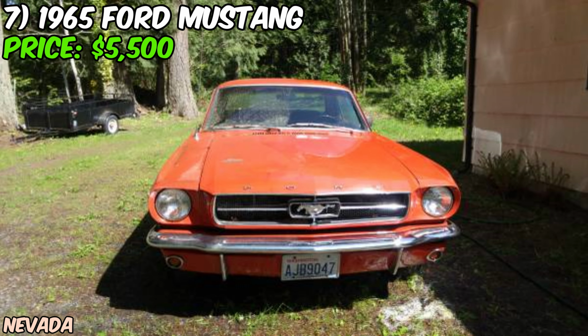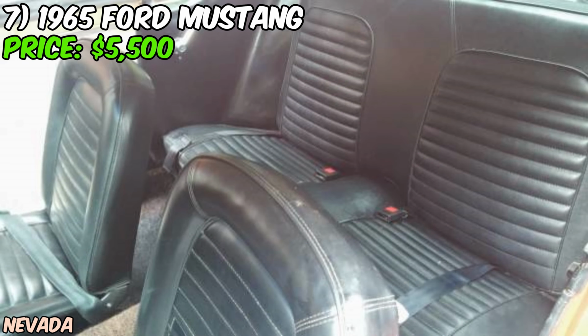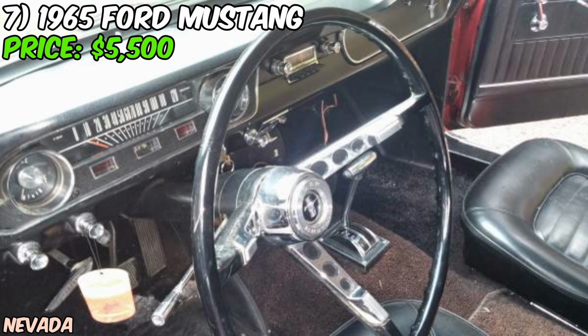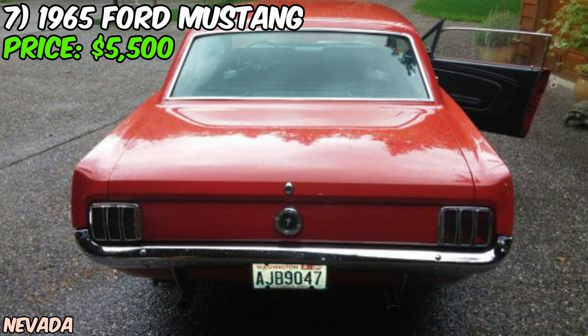Of course, the biggest selling point of this Mustang is the price. At just $5,500, it's a steal for a classic car with this much potential. Sure, you'll probably need to invest some time and money into fixing it up, but that's all part of the fun of owning a project car. And when you're done, you'll have a beautiful piece of American automotive history that you can be proud of.